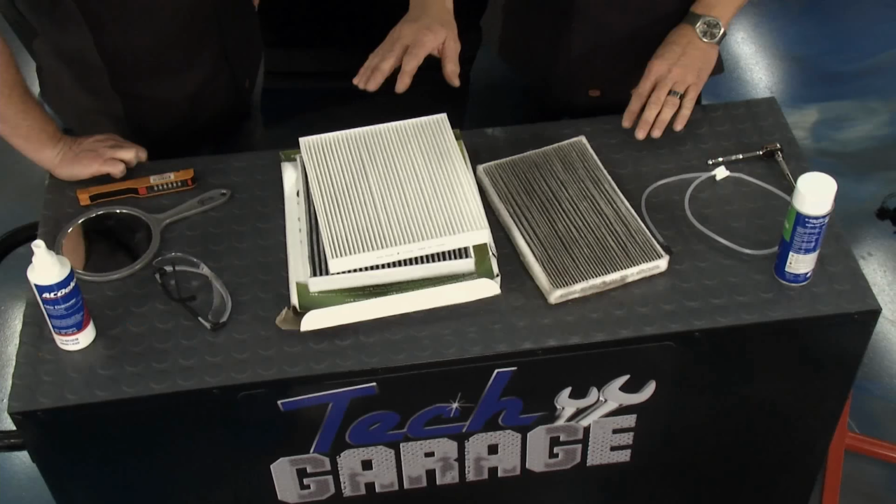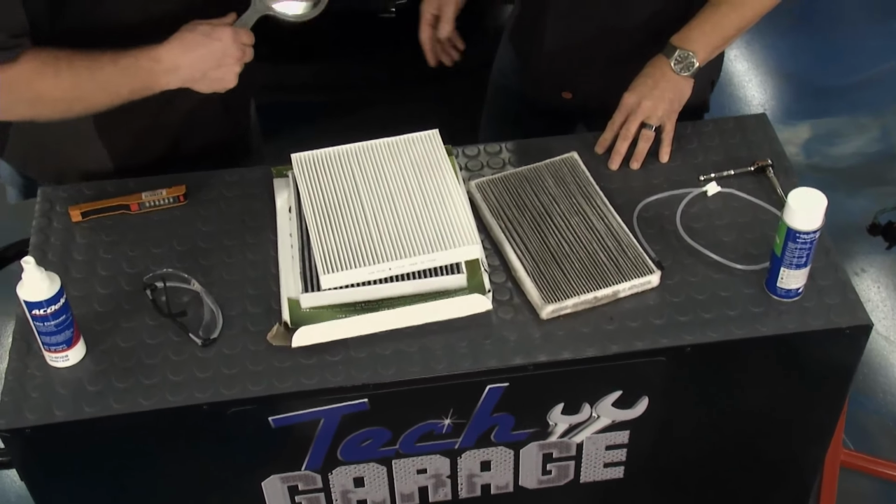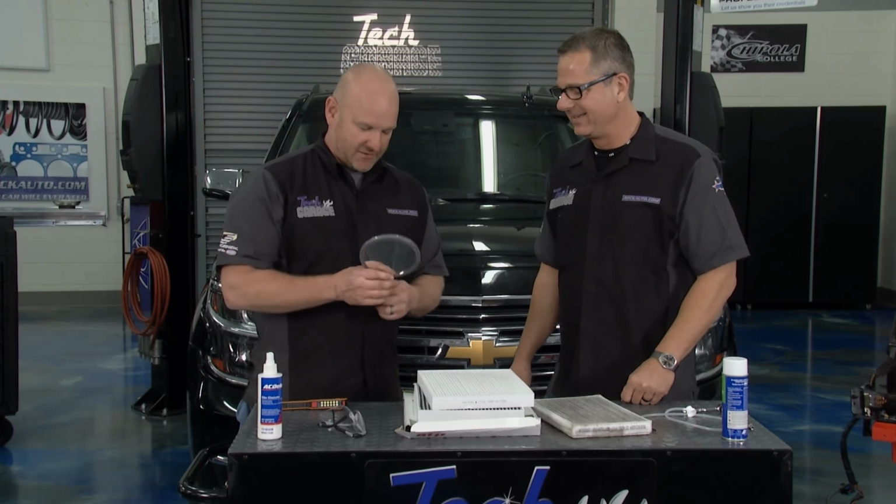Sure will. Now you can go ahead and get started on this. You got some tricks as well? Yeah, absolutely. And I'll tell you what, I went to the dressing room and I brought your mirror. What do you need that for? Well, you don't have any good hair. Good point. But that helps me see up underneath there. It actually has some value because it certainly doesn't help you at all.